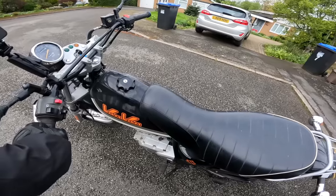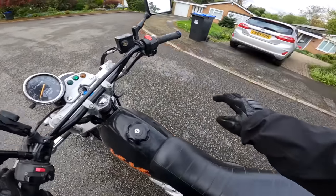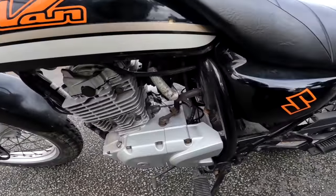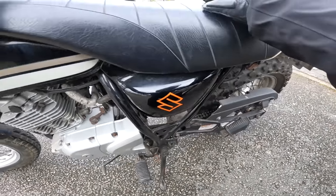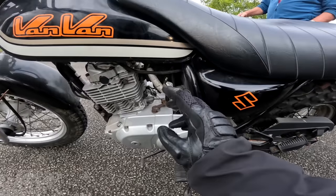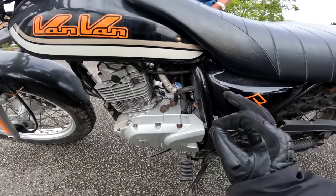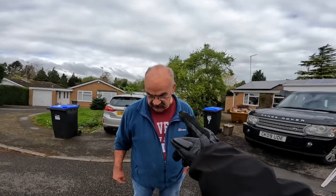Okay, here's a clue to our bike issue. I don't know if you guys can hear that, but this engine is producing like a knocking sound. It's going like click, click, click, click. No, it hasn't changed just yet. But today it will change, because today we're going to fix it.